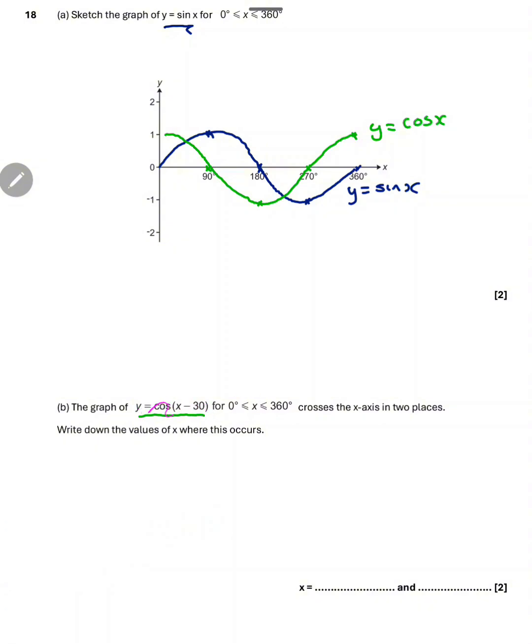Now when you're looking at y equals cos of x minus 30, what that's going to do is shove cos of x 30 degrees that way. It's opposite to what you might think. You don't go 30 degrees to the left. That negative there in the brackets pushes your graph 30 degrees to the right.